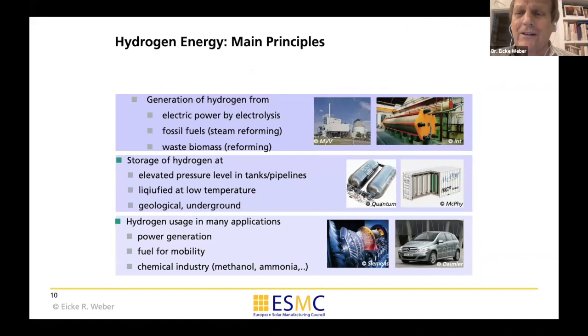Most interesting for us in our session is the topic of hydrogen. Hydrogen can be generated by electrolysis; this is what we call green hydrogen. Or it can be created from fossil sources, and then it is blue or gray hydrogen. Blue means it is from fossil sources where the carbon is sequestered by carbon capture, and gray hydrogen, of course, is when CO2 is released into the atmosphere.